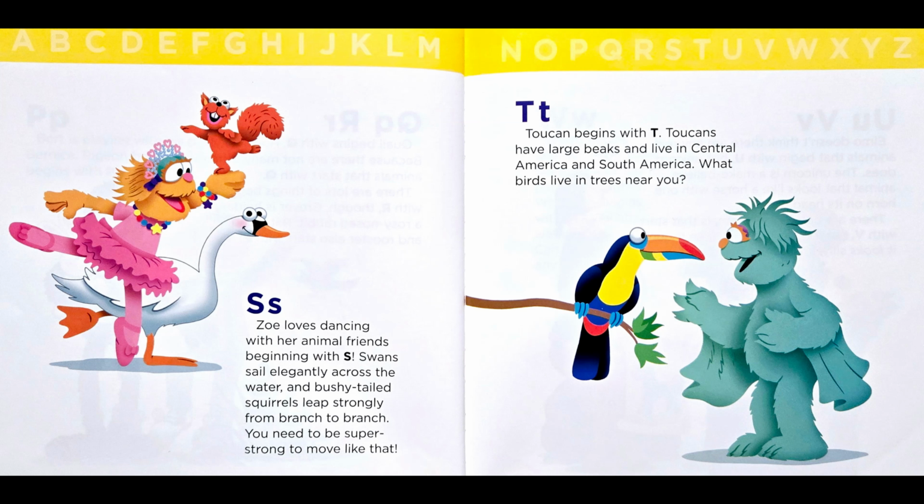T. Toucan begins with T. Toucans have large beaks and live in Central America and South America. What birds live in trees near you?